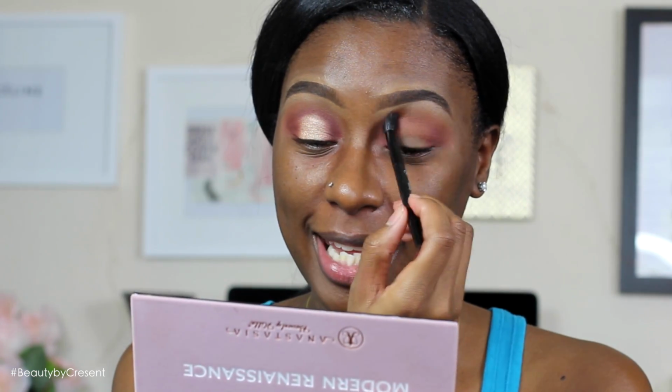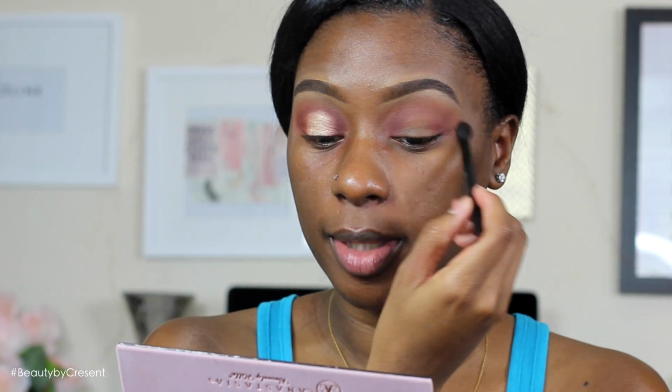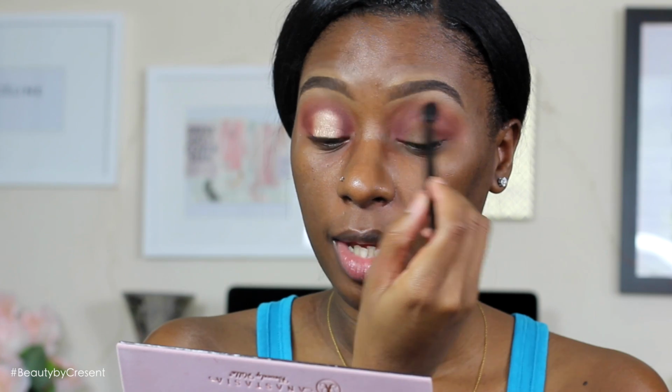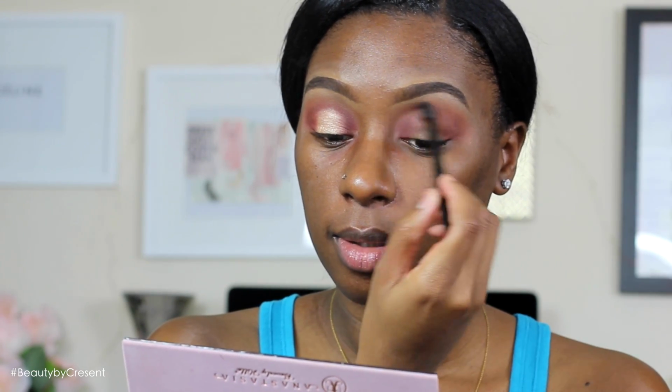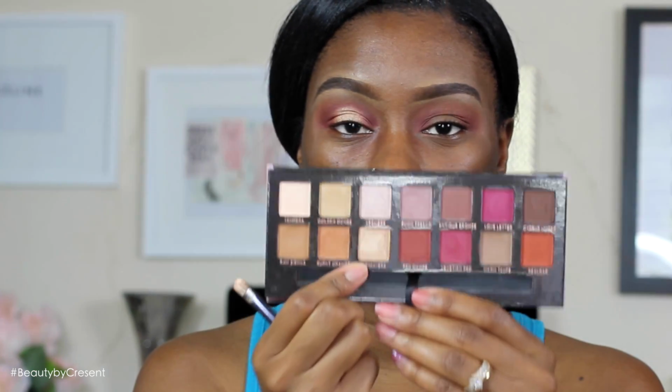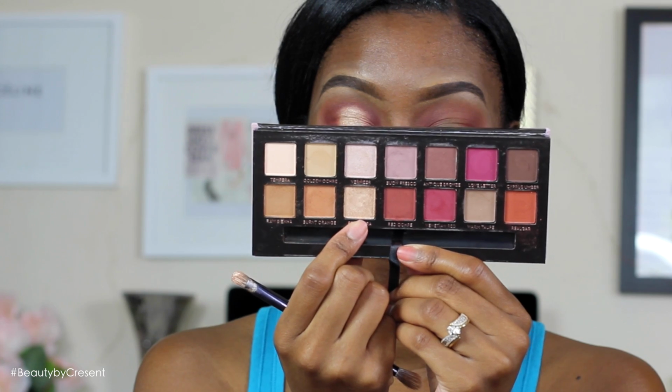But anyways, I'm just taking the opposite end of this Anastasia brush that I applied the Burnt Orange with, and I'm just going upward, blending in Red Ochre. I don't know why I want to call it Red Brick, but it's Red Ochre. So if I say Red Brick, just ignore it, it's Red Ochre. And I'm going in with Primavera from this palette. It's this beautiful gold color. And that's what I'm going to use on the inside of my eyes today.